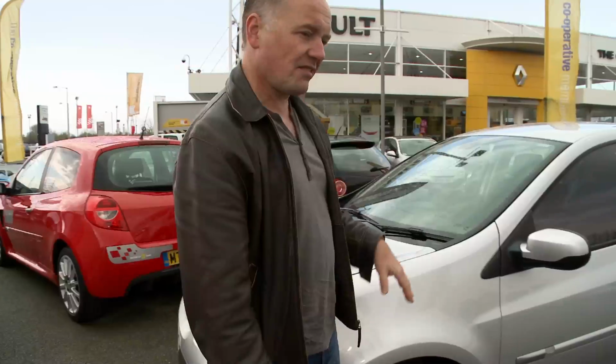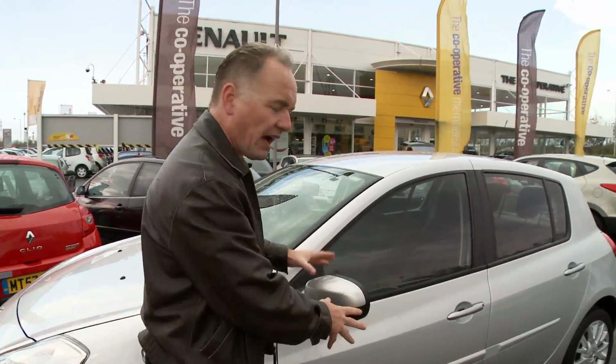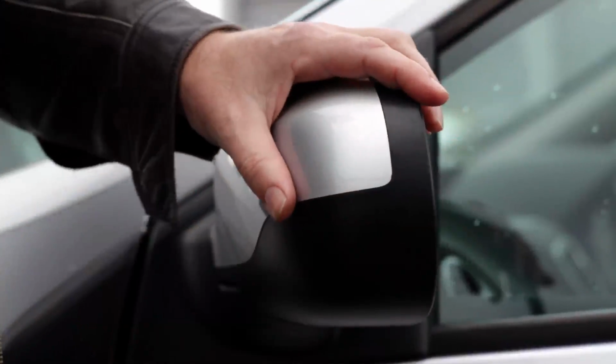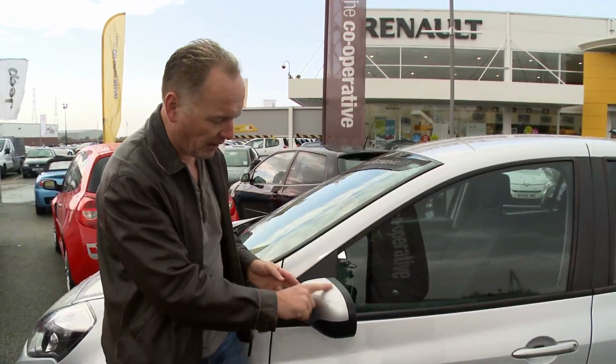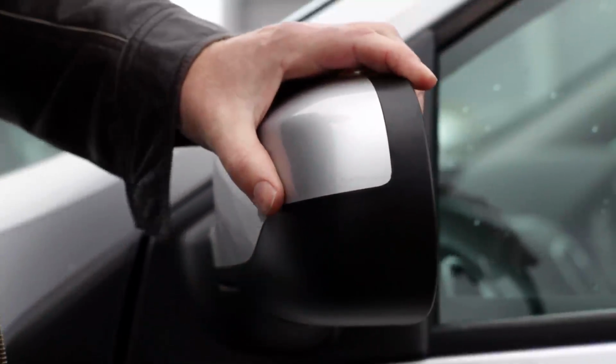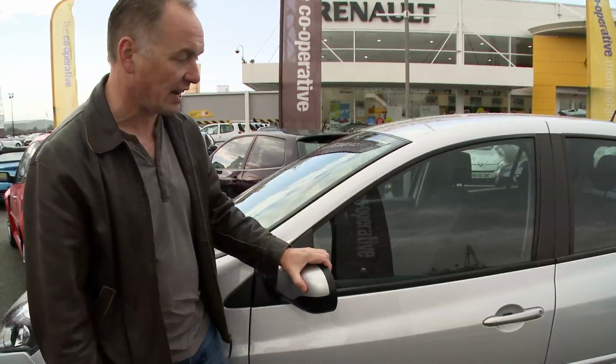Look at the wing mirrors. They are a dead giveaway. What kind of condition are they in? Do they look like they've spent many thousands of miles on a motorway? Are they covered in scratches? Are they faded? Have they been clattered? Is the glass cracked? Mirrors are always a good indication.